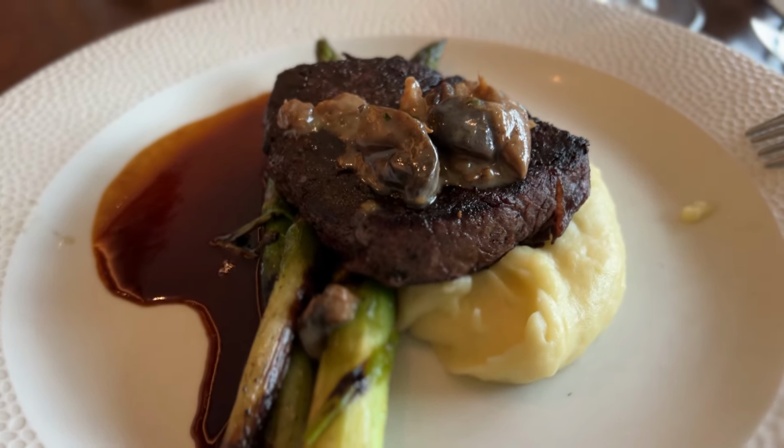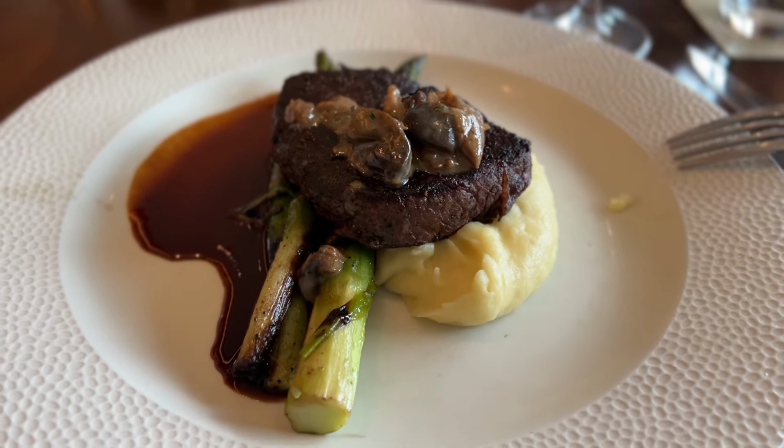For the main entrees, from Jackson's perspective, this is the best filet mignon on property, and a lot of other people believe that as well. We've had many filet mignons across property, and this one is definitely the best. What I normally like to get is the rigatoni when they don't have the lobster available.